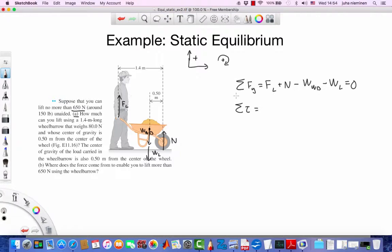So in that case, in positive direction, we have FL times, how far is FL from that point? It's 1.4. Okay, let's call this L2, and that's L1. So here we have L2 minus L1. And then the only other torque is that of the support force N, and that is in the negative direction, and its lever arm is L1, and the net torque must also be 0. We have two unknowns, N and weight of the load. So from this equation we can solve for the support force N. That's going to be FL times L2 minus L1 divided by L1.